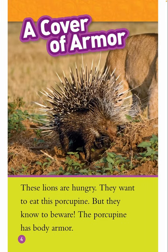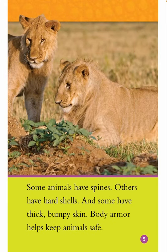These lions are hungry. They want to eat this porcupine, but they know to beware. The porcupine has body armor. Some animals have spines, others have hard shells, and some have thick, bumpy skin. Body armor helps keep animals safe.